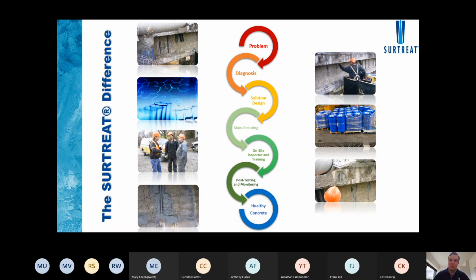So what we do is we go to your structure, we determine what the problem is through diagnosis. With that information, we design the solution that's specifically suited for your structure. We manufacture that solution. We provide the on-site inspection and the training. And after the installation, we also do post-testing and monitoring. And the result of this is healthy concrete. So this is what we're going for, healthy concrete.